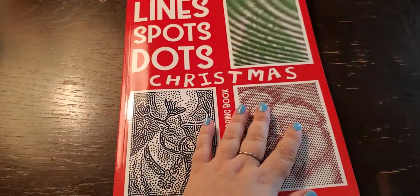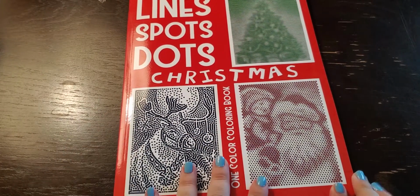A lot of the Line Spots and Dots are marketed and then you get them and they're just so tiny. So I just really think that these are actually doable. They're actually relaxing for you. So I'm excited to start doing these.